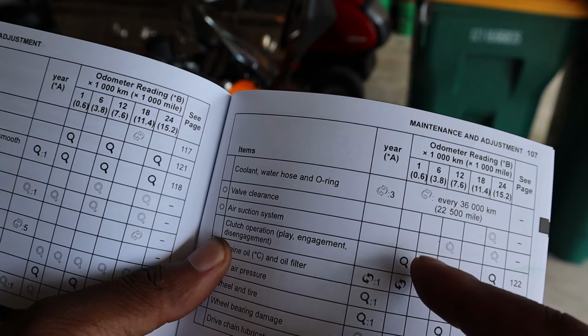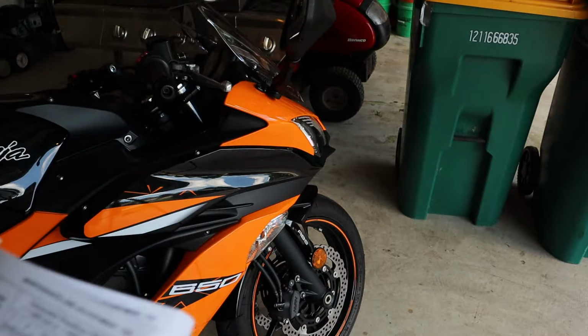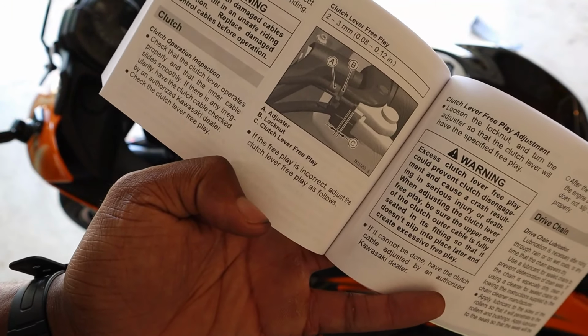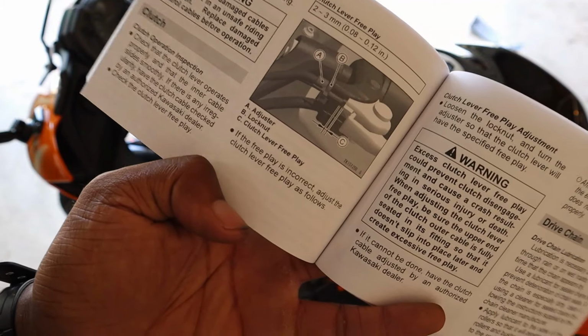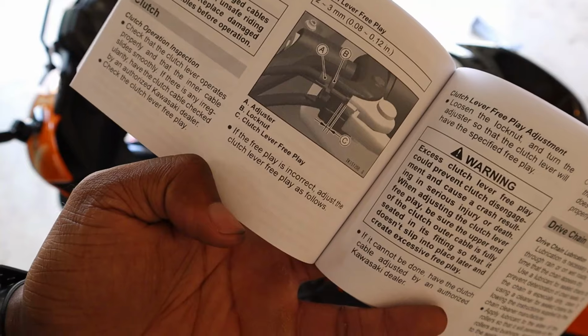Next up, we've got the clutch. So we're gonna do the same thing. We're gonna go to page 122. So for the clutch lever, what we're gonna do is check that the clutch lever operates properly and that the inner cable slides smoothly. If there's any irregularity, have the clutch cable checked by an authorized Kawasaki dealer.